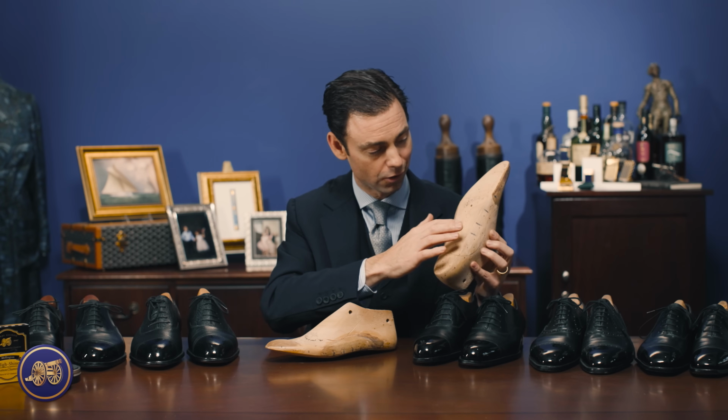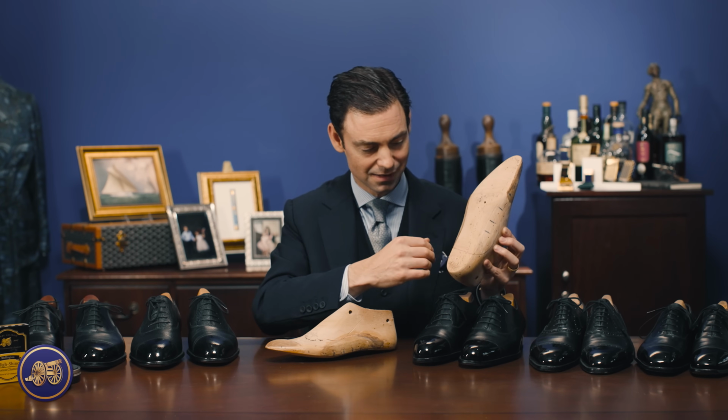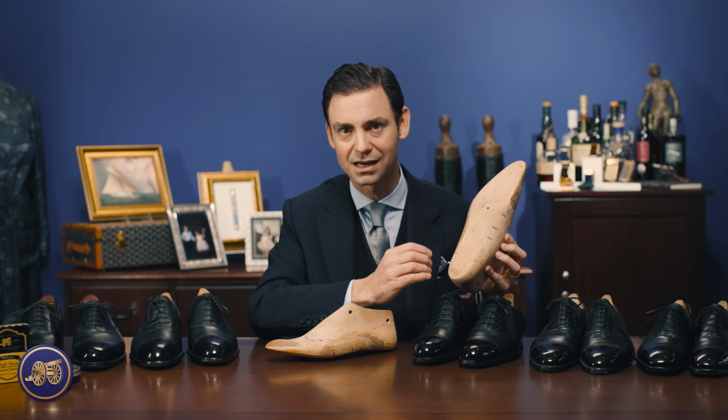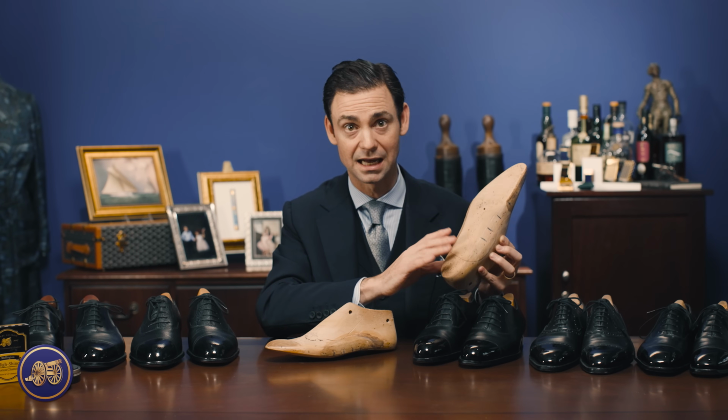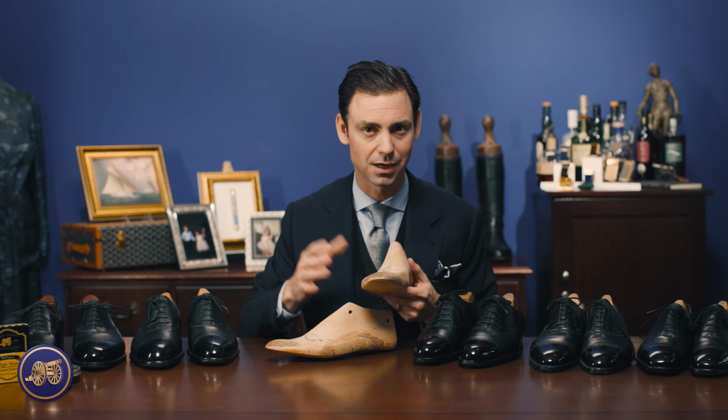So we have your arch being represented here, the ball of your foot like this, any drops in your heel or anything else should all be reflected onto your wooden last so that whenever the shoe is built around that, it fits as perfectly as possible.